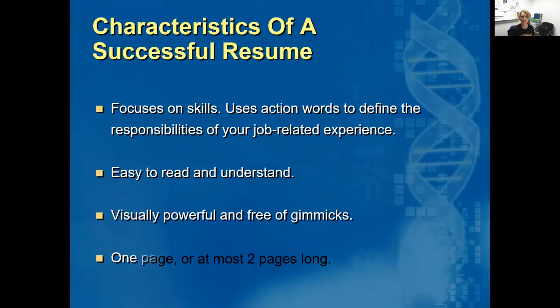So characteristics of a successful resume, what are they? You want to focus on your skills. You want to use strong action words to define your responsibilities for your job-related experience. So for instance, if you're putting down babysitting as one of your work experiences, is it just babysitting, or do you want to make that sound as effective and as powerful as possible? So of course you always want to be honest, but what words can you use to describe that experience that make it sound really amazing?